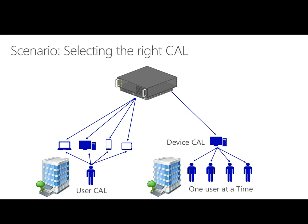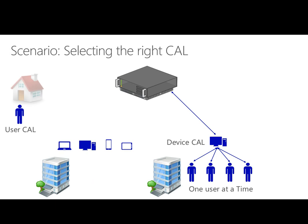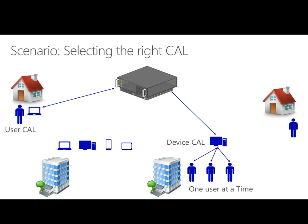Another benefit of a user CAL: if the user is roaming, if the user goes to a different location and wants to use a different device, then the user can connect to the server from a different device. While with a device CAL, in this scenario, let's say one of the users doesn't have a user CAL and uses a different device to connect to the server, it's not allowed. So a device CAL is better for those in the company who are sharing devices, while a user CAL is basically for users who are roaming and can connect to the server from different devices.